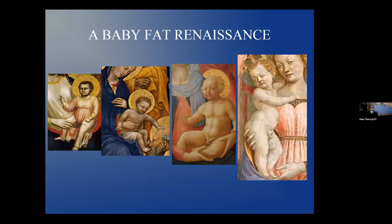From Giotto to Gentile da Fabriano to Masaccio to Domenico Veneziano, okay? It slowly goes from dressed to half-dressed to completely undressed, okay?